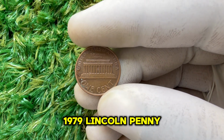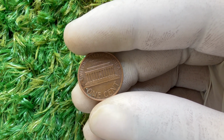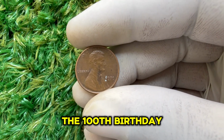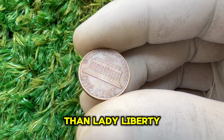History of the 1979 Lincoln penny. The Lincoln penny series has been one of the most collected coins in American history. The design was first introduced in 1909 to commemorate the 100th birthday of Abraham Lincoln, making it the first U.S. coin to feature a real historical figure rather than Lady Liberty.